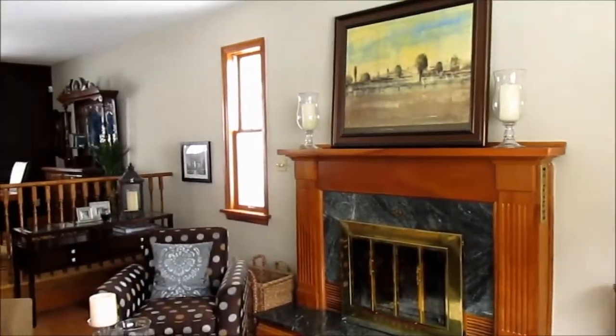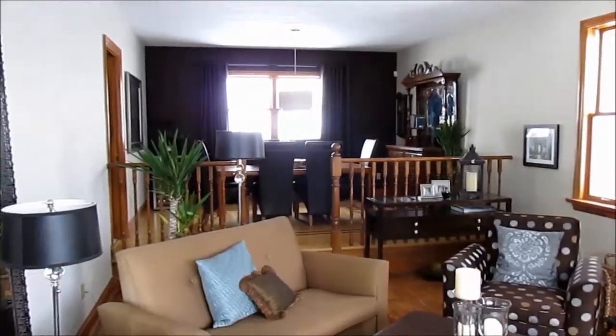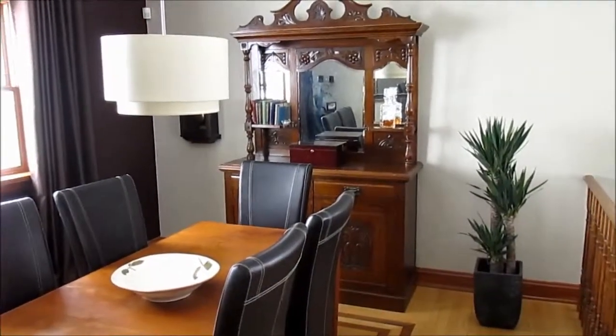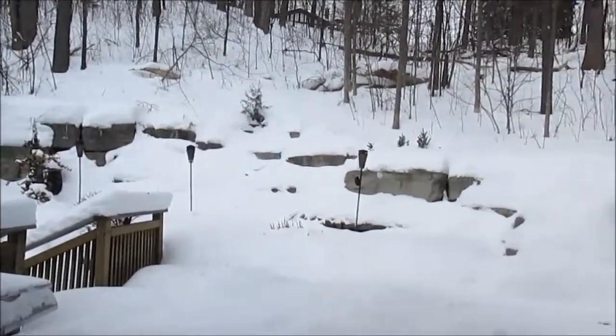What an inviting room. Just a beautiful wood fireplace and just so warm with all the wood. It's just beautiful. And a step up to a really nice dining room. Again, lots of wood. It's beautiful. A beautiful private yard and the deck is just great.